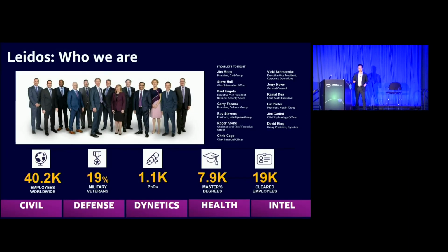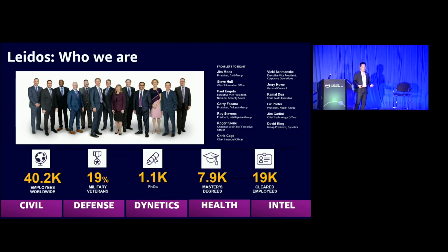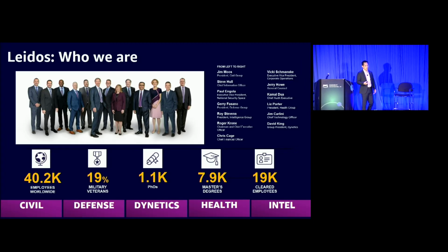So we're a large SI where we have about 40,000 plus employees across the world, and we mainly focus in civil, defense, intel, and health areas. And then I've been with Leidos now for about 15 years. I've always been focusing on development and the cloud development and the migration part of it.